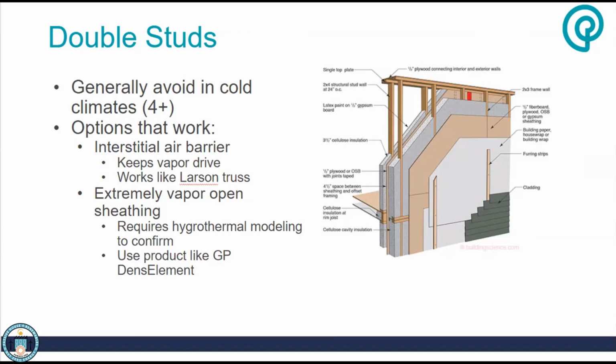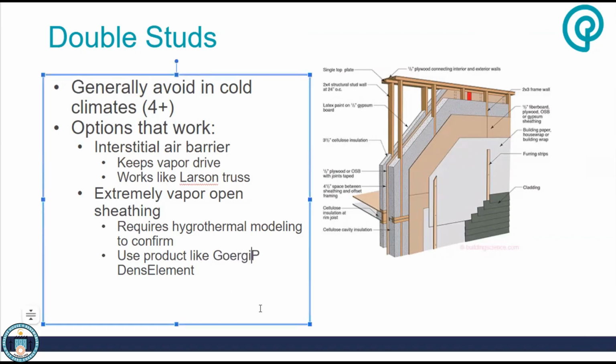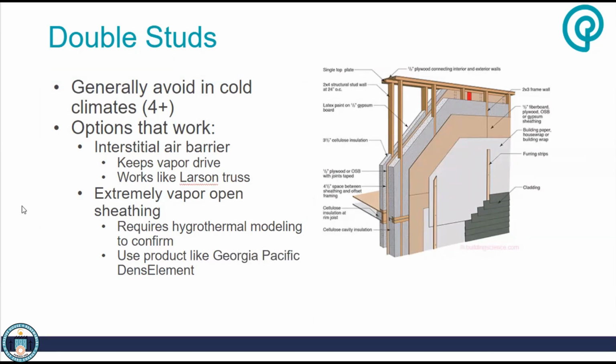I do think DensGlass and DensElement are both Georgia-Pacific products that are very similar in nature. I think one of them is an integral WRB, while the other one you have to apply your own, and DensElement I know is the one with a WRB built in. Thank you for sharing. That's a common solution that we've seen people consider while looking at this. I'd love to do more long-term monitoring and testing and to really validate this as much as possible. It's just time and money as always.